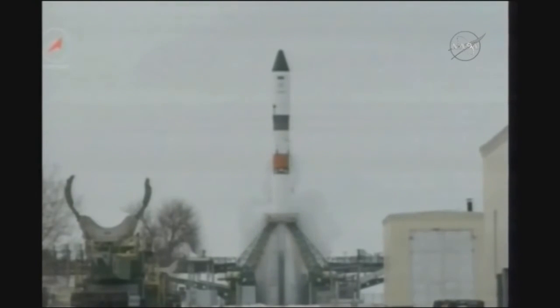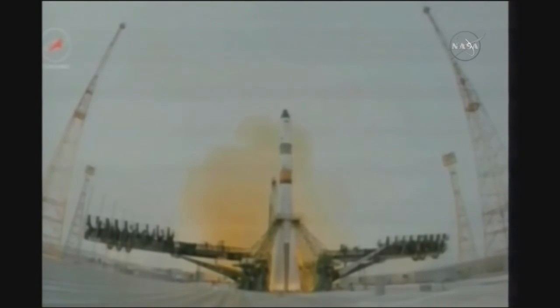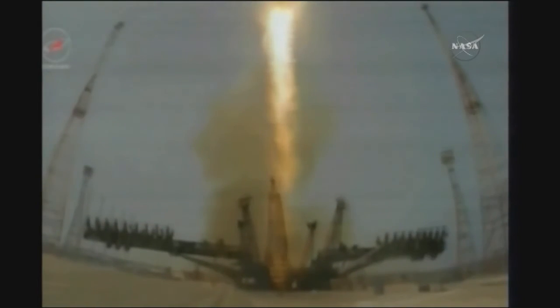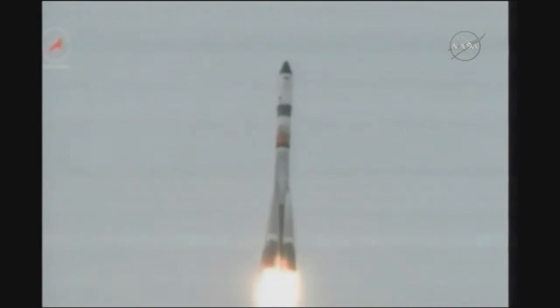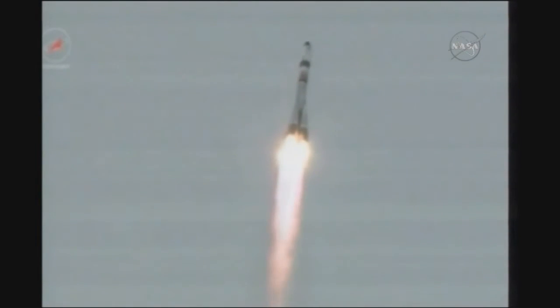The main engine start has been initiated. This will be a three-step fashion to bring the turbo pumps on the first stage up to flight speed. 3, 2, 1. And liftoff. Liftoff of the 60-second Progress resupply vehicle from the Baikonur Cosmodrome, headed on a two-day rendezvous to test upgraded systems en route to the International Space Station. All the first stage engines reported to be functioning normally by the blockhouse in Baikonur 40 seconds into the flight.